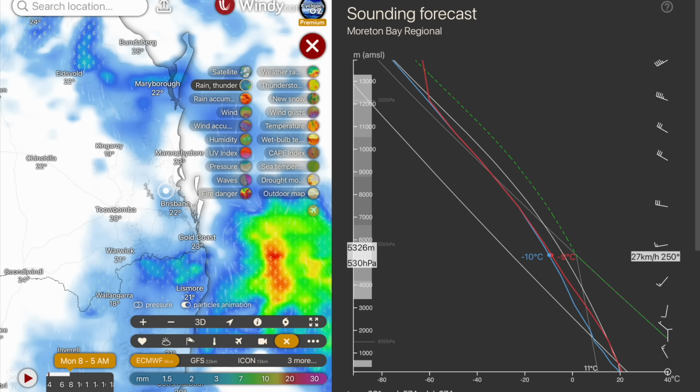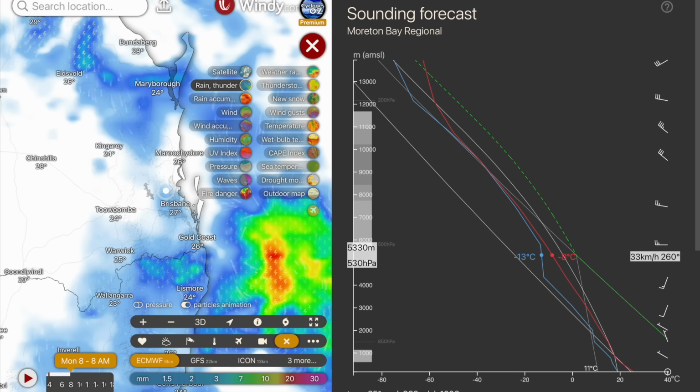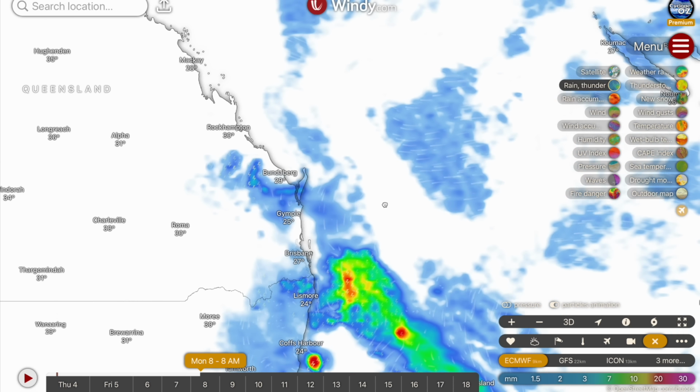It does look like a pretty healthy atmosphere though for potential severe thunderstorms. There is that dry air where we want to see it, there's that moist air where we want to see it, and there's some good wind shear values as well, including some good spin and some good rotation into the atmosphere. So Monday is a day to watch, but it's not a day to be worrying about at this point in time. I'll keep close tabs on Monday because it could get out of hand pretty quickly, but it also could and is likely to completely fall apart and become a really low end risk day through southeast Queensland.